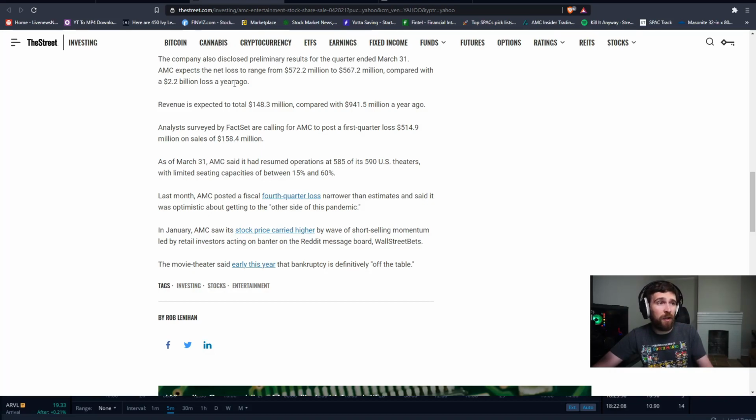AMC expects a net loss of 572 million to 567.2 million compared to a 2.2 billion loss a year ago. The chain's been shut down, so we're going to see this loss year over year. They didn't start opening back up, obviously, until halfway through this quarter, and they only opened up about 25%. But this right here is better than this right here. So having a $500 million loss is better than a $2.2 billion loss. And next quarter, we should still decline some more and some more until we finally get into the positives again.